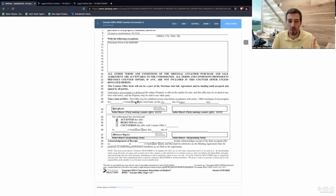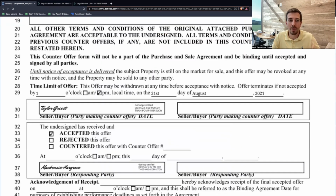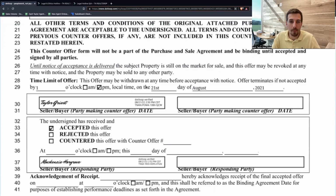However, zoom in real quick. Time limit of the offer, 1 p.m. on the 21st of August, 2021. I meant for this to say 2022 in the example, but still, it applies just the same. Taylor Greist signed at 8/21/2022 at 2:50 p.m. So even if this said 2022, it's an hour and 50 minutes past the expiration date. Same with Mackenzie, 8/21/2022, 2:52 p.m., an hour and 52 minutes after the expiration date.